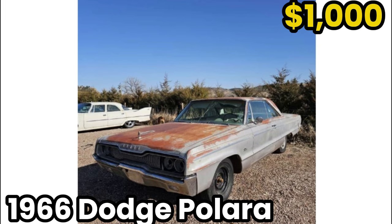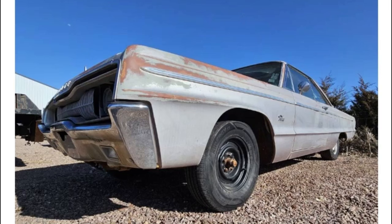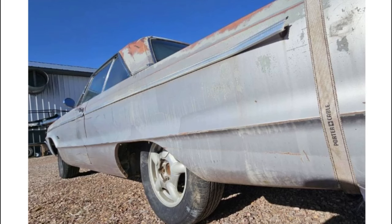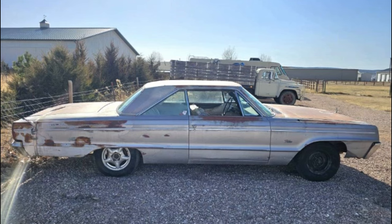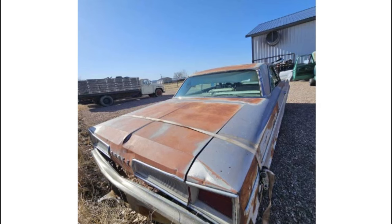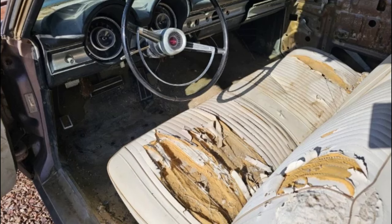Number 15. The 1966 Dodge Polara, priced at $1,000, located in Rapid City, South Dakota. This 1966 Dodge Polara project car is powered by a 383 V8 with an automatic transmission. It is solid structurally and includes many good parts such as glass, grille, trim, lenses, tires, fender skirts, and the title. The car is sold as is, making it an excellent candidate for restoration or a parts donor. The low asking price reflects its project status, and the seller is open to negotiations or trades for automotive-related items.